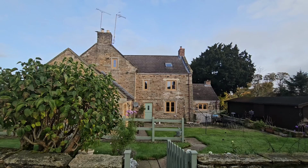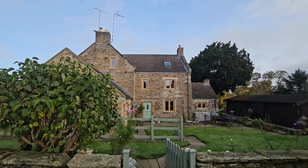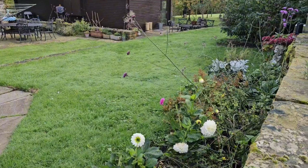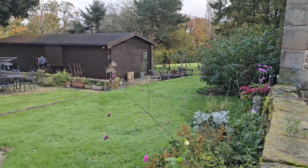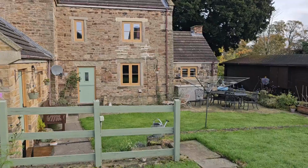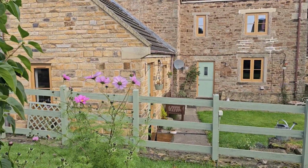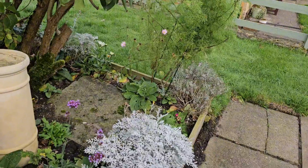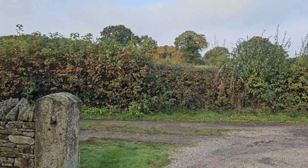Green Farm is a beautiful, extended 6-bedroom cottage in an even more stunning setting. It has a lovely little garden surrounded by stone walls and lots of lovely flowers that are currently in bloom. But Green Farm's special little secret is that it also has a set of holiday cottages on the land so that you can enjoy this gorgeous location as well.